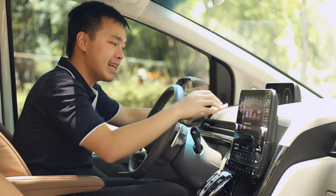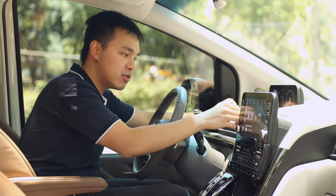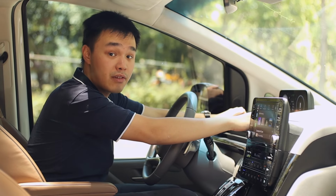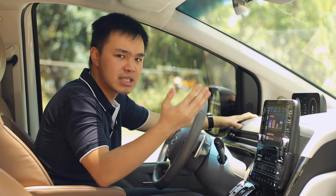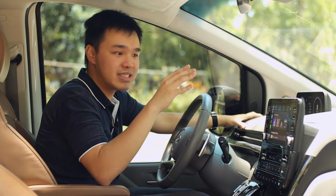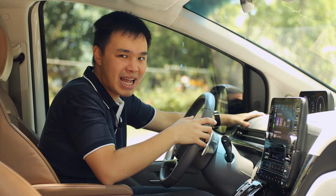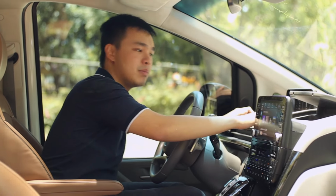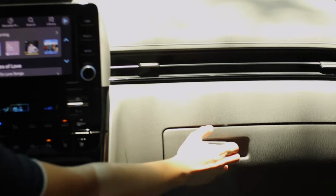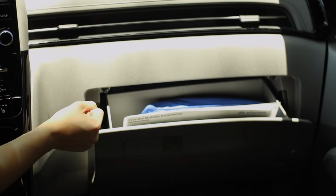The issue with it is it's a little bit plasticky, but don't worry, even if you knock on these, they feel very durable. And after all, it's a van. You don't really need the most premium materials out there. But just because it's plasticky doesn't mean it's not practical. So you get one cubby right here, right in front of you. You get another cubby by the center. You still do get your glove box, but it is incredibly tiny.